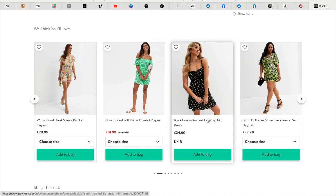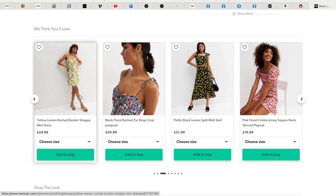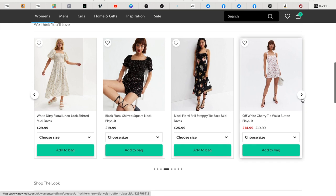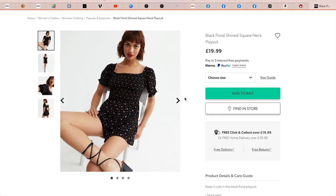That's the lemon dress that was a disaster. Yeah, and they've started to bring out other lemon ones. That was the dress my mum ordered too, and it was exactly the same. The straps were weird and the sizing was huge. Oh, this is the play suit that I already have, I think. Yeah, and I really like that. It's really comfortable.